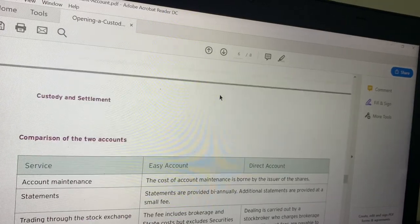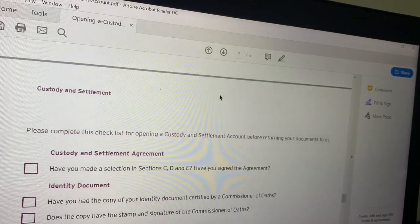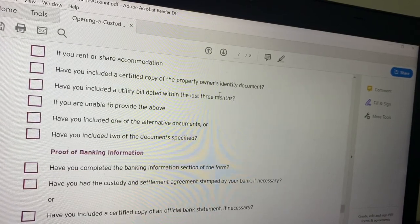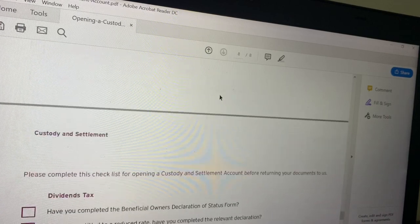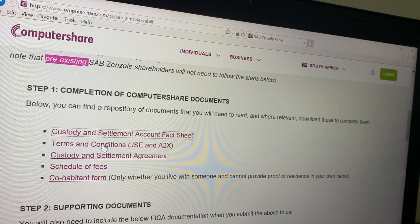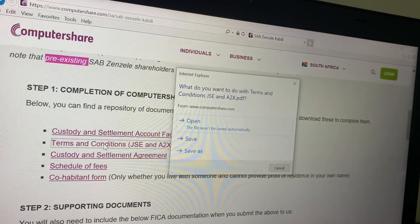Okay, so this is just more information. You can have a read at that. But as I said, this document is for information purposes. So there's nothing that you need to sign here. Happiness? Happy. Let's go to the terms and conditions. The terms and conditions are also probably just for information. Let's have that open.